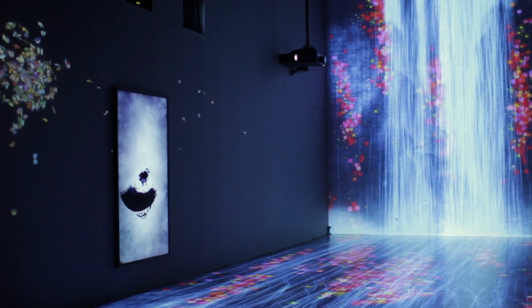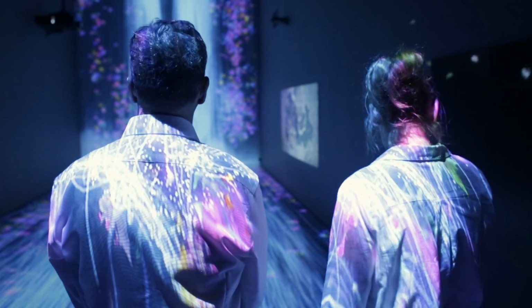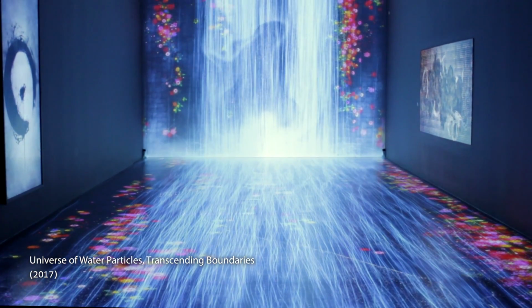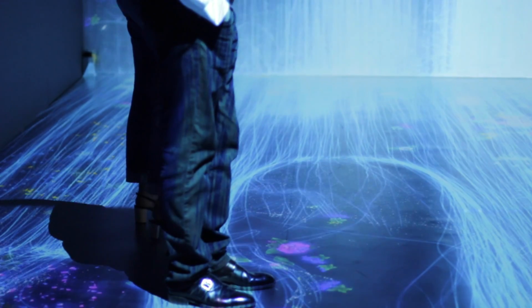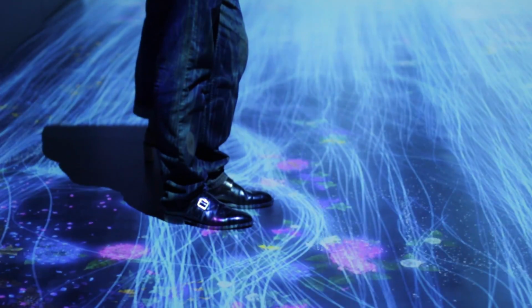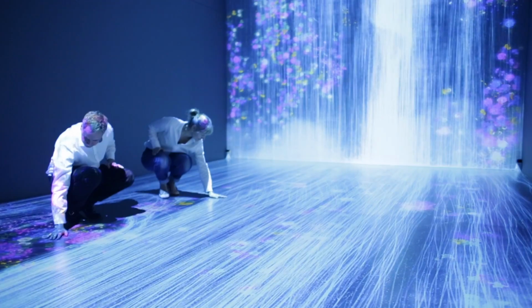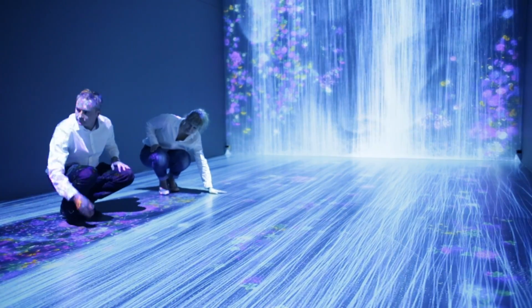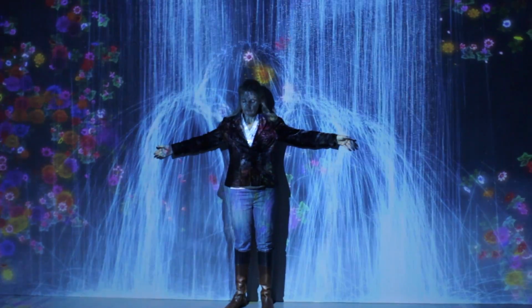So the first room in the exhibition comprises several works, but as you turn into the room, against the tall vertical space from ceiling to floor is a work called Universe of Water Particles, Transcending Boundaries, which is made using tiny droplets of water which then flow together digitally. And they run, which is really interesting, from a sort of vertical expression to horizontal format on the floor, filling the space as a natural flow of water in the real world.